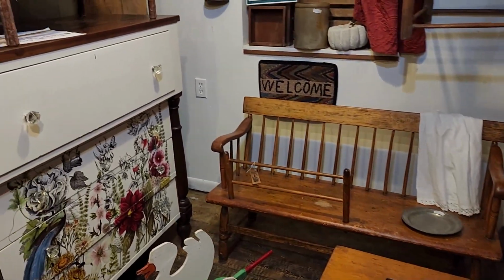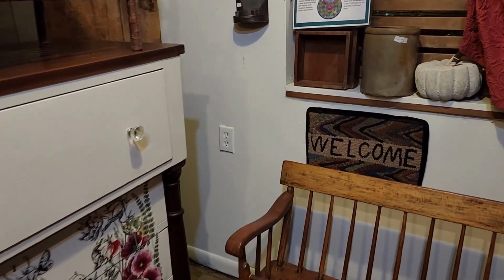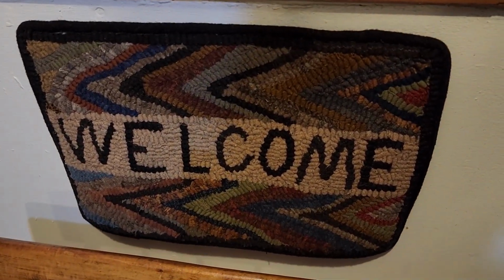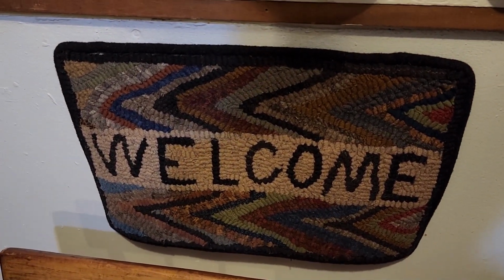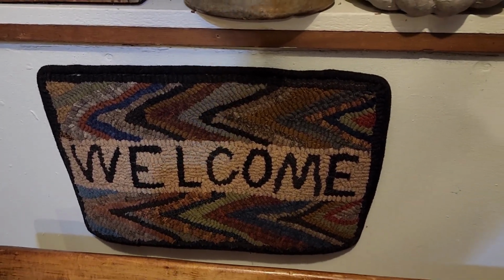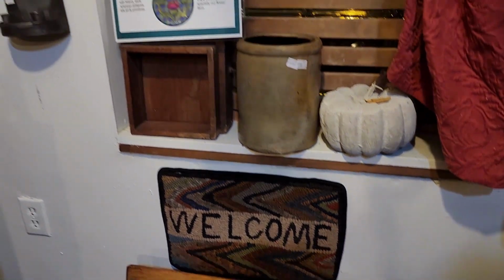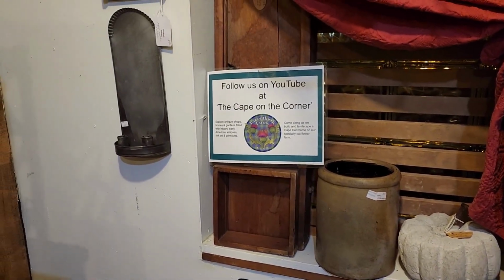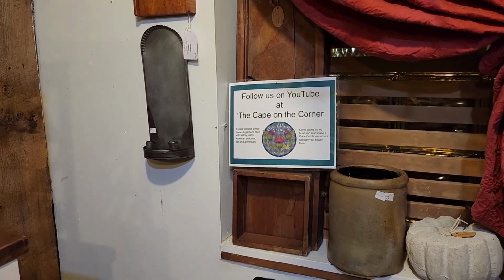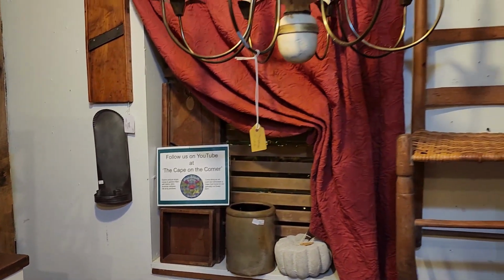So we'll swing around this way. Oh, another rug here just brought in. That hit and miss style coloration on that. Just such a pretty color. There's a sconce there on the side, not an electric, just the tin piece.